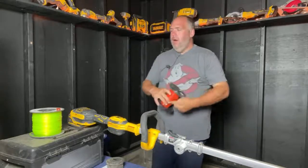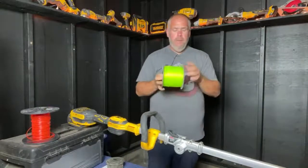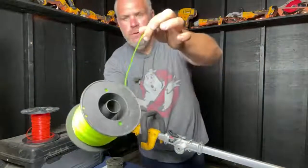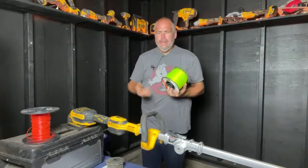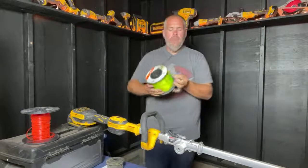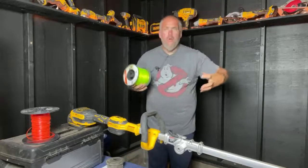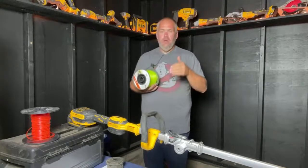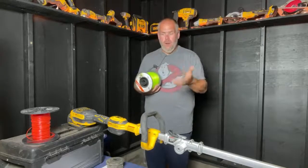Now, I also use some of this sometimes, and it's not made for the .95, but I've run this stuff through here. You'll see. Now, one thing I found was on the low setting with the .95, and this is the Stihl stuff if you want to take a look, on the low setting, it doesn't seem to have quite enough oomph to auto feed the string. So if you're going to use the heavier string, go with the higher setting for the speed.